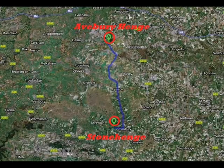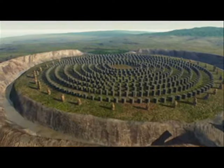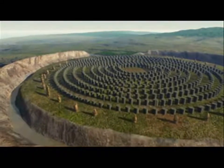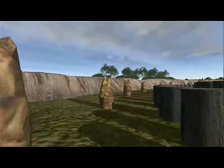As a note, Stonehenge is about 30 kilometers south of Avebury. Around the time when the henges were constructed, the people of Britain experienced a great social change, including religious beliefs, in which the people stopped building large chamber tombs in favor of wooden or stone circle monuments.